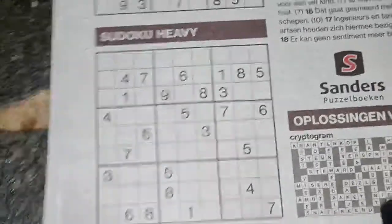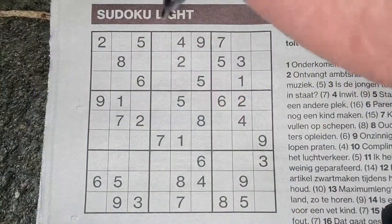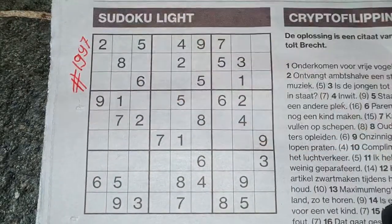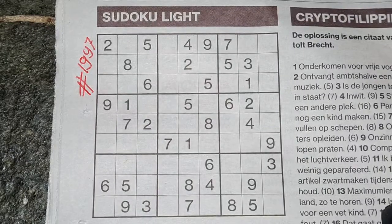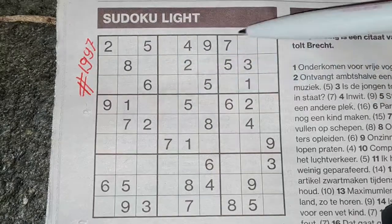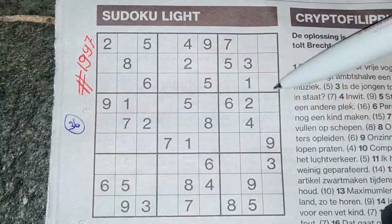And the first one I will do is the Sudoku Light. And this will be number 1997. Yes, 1997. And this one has 9 big squares with 4 printed digits. So 9 times 4 will be 36 printed digits. All right.